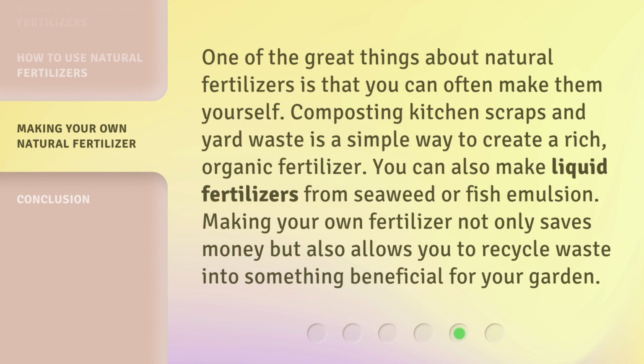One of the great things about natural fertilizers is that you can often make them yourself. Composting kitchen scraps and yard waste is a simple way to create a rich, organic fertilizer. You can also make liquid fertilizers from seaweed or fish emulsion. Making your own fertilizer not only saves money but also allows you to recycle waste into something beneficial for your garden.